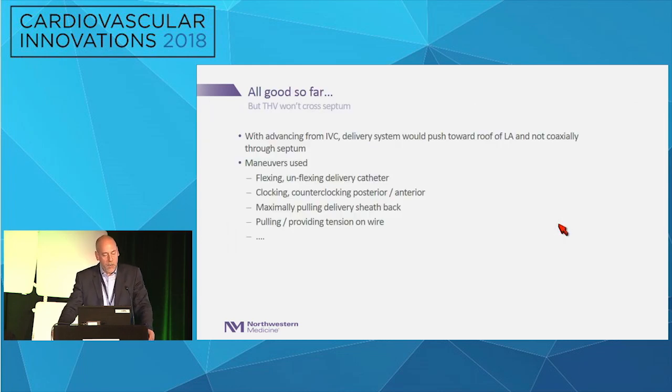So all good so far, but this transcatheter heart valve just won't cross this septum. As I advance up the IVC, the delivery system, everything would just push through the roof of the LA. Just could not get this thing coaxial through the valve, despite what was a very pretty picture and a nice trajectory on the wire.